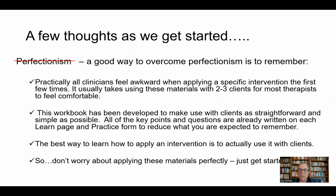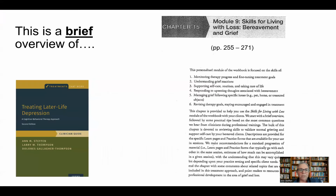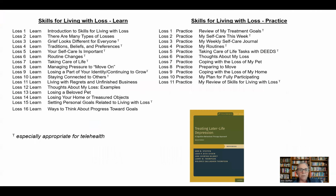So the best way for you to really get to know these materials and begin to have a sense of how they might be helpful with your clients is just roll up your sleeves and get started and use them. And then you'll be finding out over time which are the best fit for specific situations in your own clinical practice. So in this overview, we're going to be devoted to the points that are being made in chapter 15 of the clinician guide. So that's on pages 255 to 271, which is the chapter that's specifically focused on skills for living with loss.